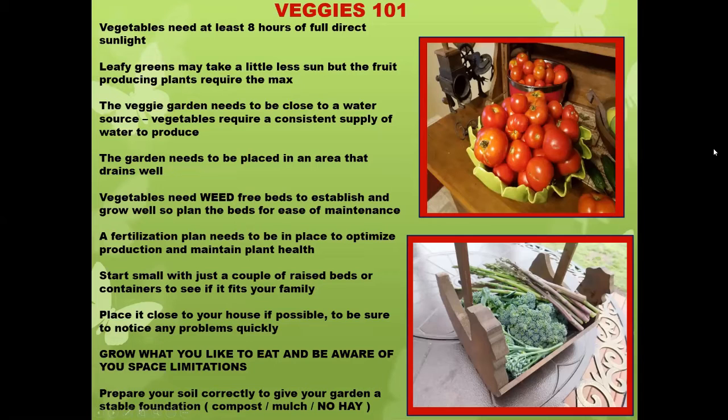Vegetables, we're going to talk about sun, soil, water, and fertilization. And number one is vegetables need direct sunlight. All veggies need direct sunlight, at least 8 hours. If you're doing your fruiting vegetables, your tomatoes, your peppers, your melons, more the better. They would do a full sun regimen all day long, even the hottest sun. And they need it to develop fruit fully. So we need to put them in a full sun location.